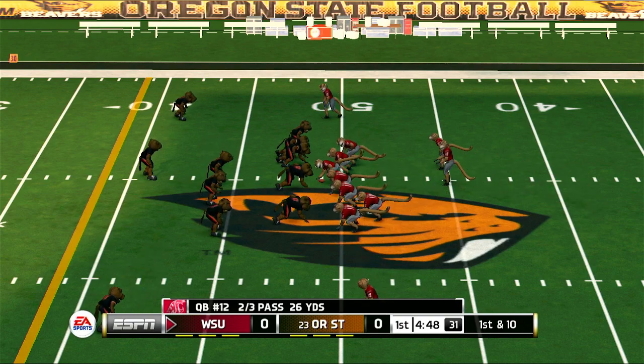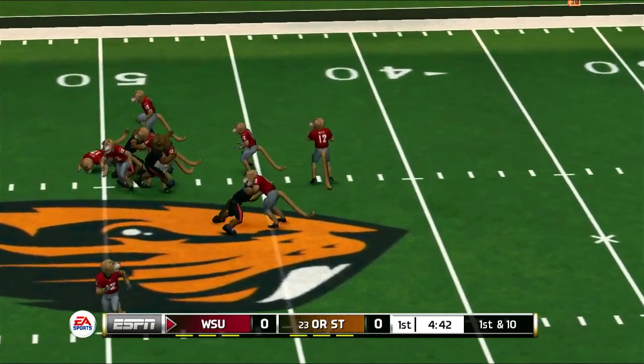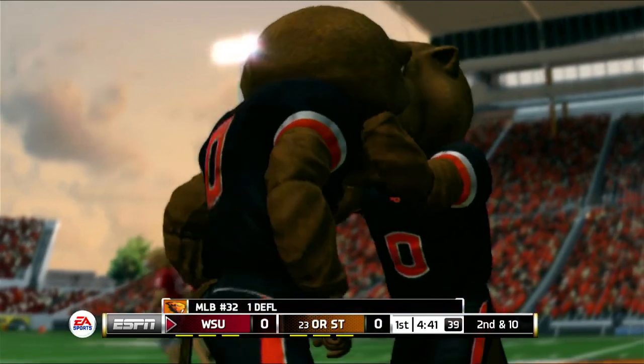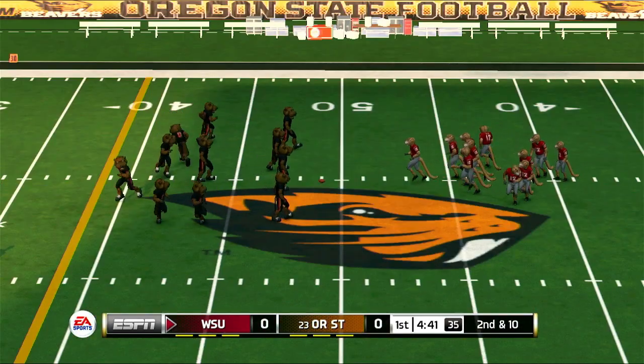First down. Motion, motion, motion. Slings it out and it gets tipped. That makes it second and ten.